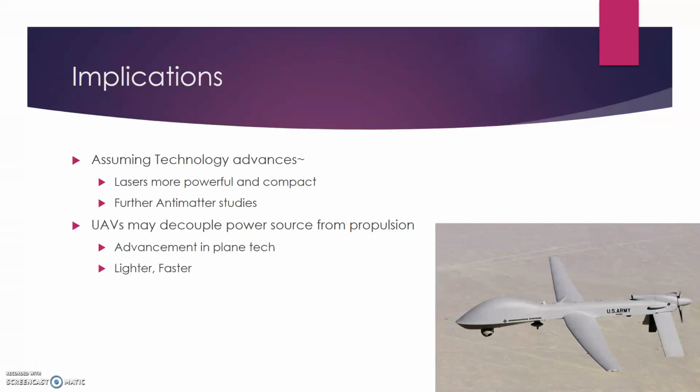So this implies that as technology advances and lasers become more powerful and more compact, it could further antimatter studies. Basically, we could create more positrons with the lasers. And with that, we may be able to use UAVs, unmanned aerial vehicles, and we may be able to decouple the power source from the propulsion, which would advance plane technology, as the power source could now come from the ground, say a power plant, while the propulsion can stay on the plane. So what this means is that the fuel no longer needs to stay on the plane, and planes can be built without it, making them both lighter and faster.